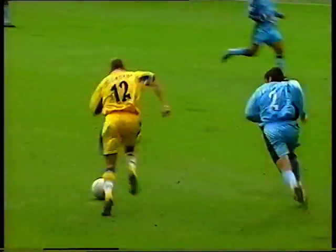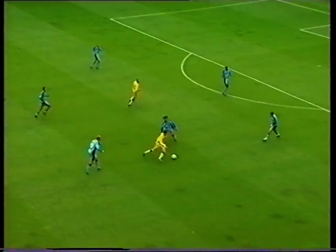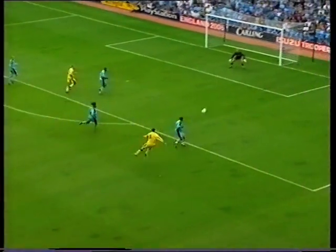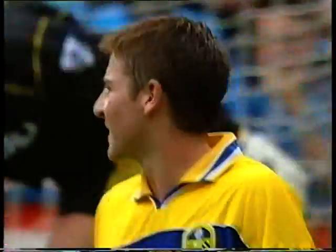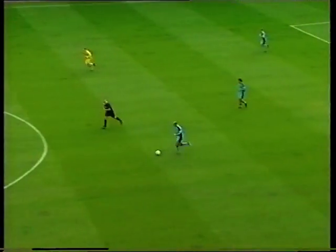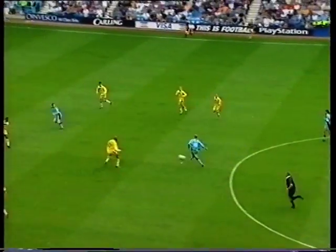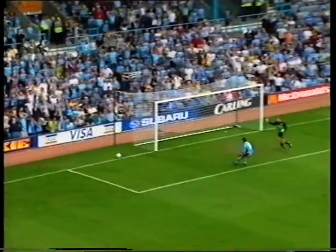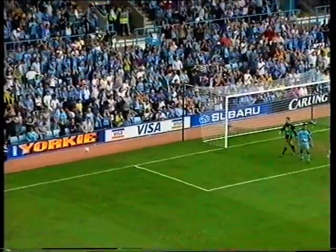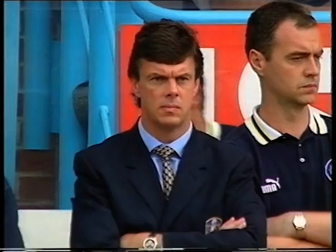The Coventry midfield. Now Huckabee with the pace to run at Edworthy. Finds Bridges. Haven't had time for many shots to go wide in this game, but Michael Bridges' is one of the few attempts that hasn't hit the target. McAllister finding Keane, and Keane's got goal side, and Aloisi couldn't quite get there, and nor could Keane squeeze his effort inside the far post.